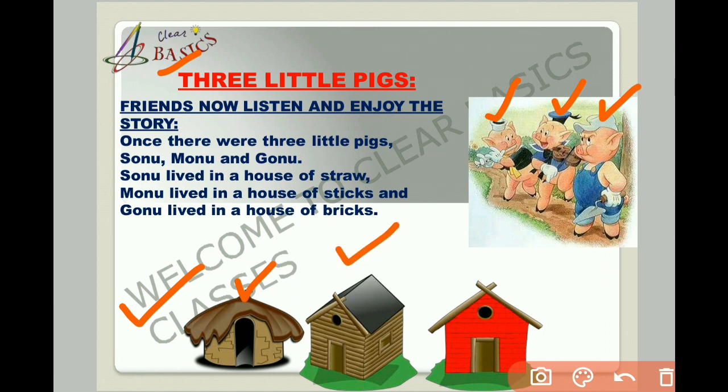Look at the picture. Here you can see that this house is made of sticks where Monu lived, and Konu lived in a house of bricks, which means Konu's house is made of bricks. Now friends, can you tell me what is the color of Konu's house? Yes, you are correct. It is red in color. Very good friends. Now let us come back to our story.